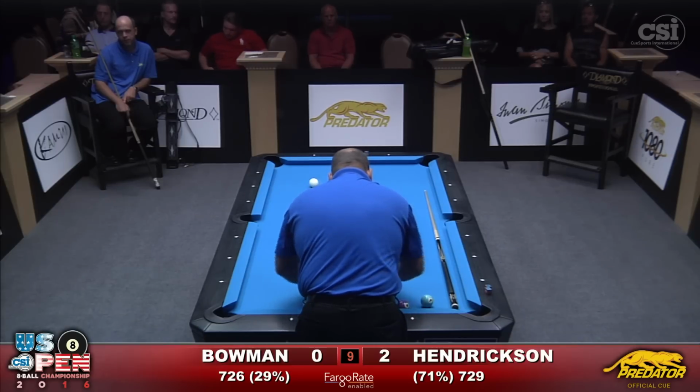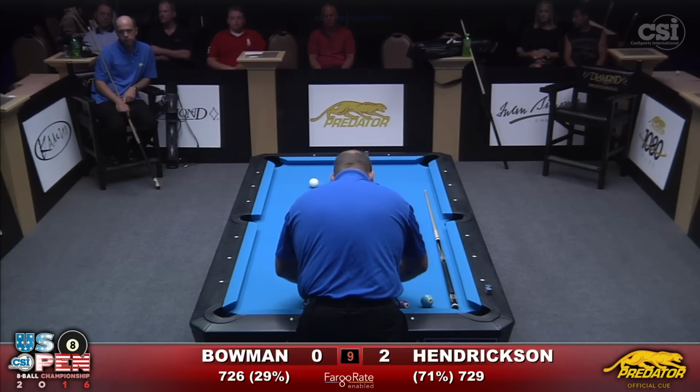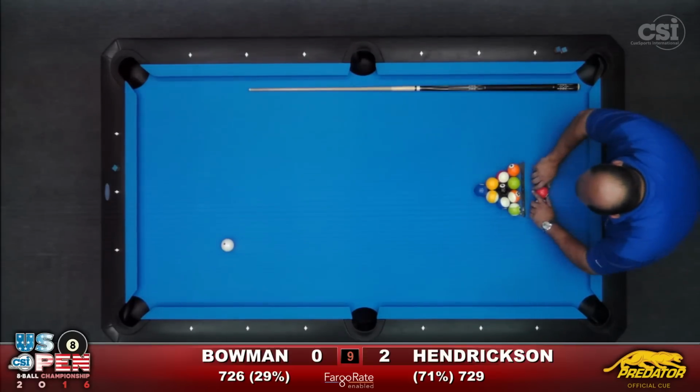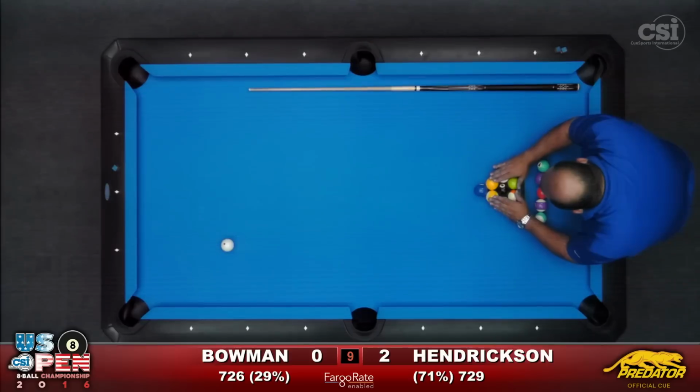They have almost the exact same Fargo rating, 726 to 729. Well, I don't know how much Rory has to do with Fargo, but he's involved with Mike Page, so that's probably where it came from. He's got Fargo rate on his shirt. He's wearing the shirt.